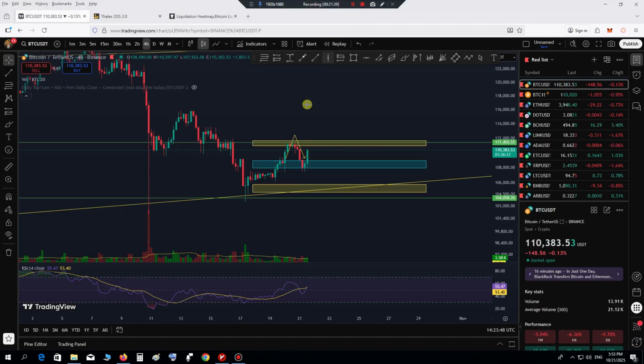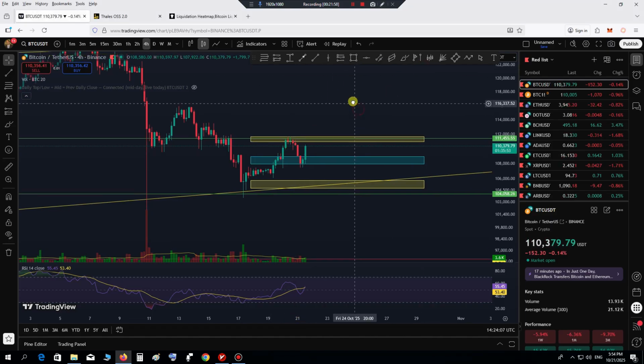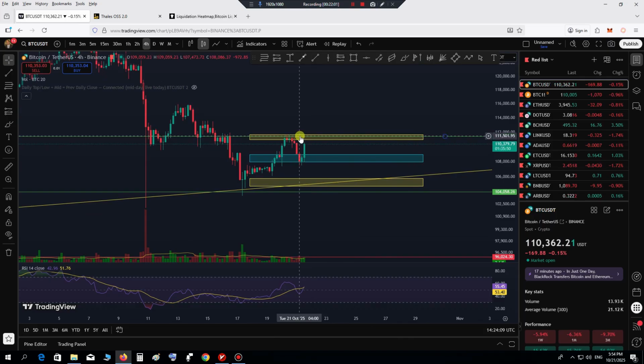Alright, now if we want to make a final summary, considering the sale of the contracts that we've observed, it seems that we're moving toward testing that ceiling which the contract sellers have identified. Now, the question is, can we break through this ceiling with this attack? A ceiling around 112,000 or not, if you take a look here, if we check the RSI, it's making a pullback to its moving average.